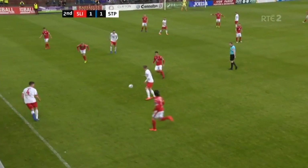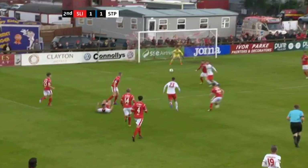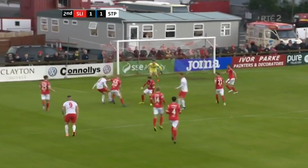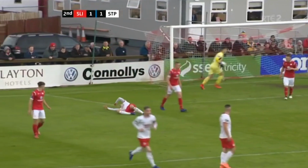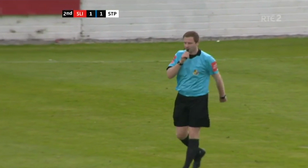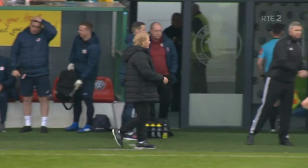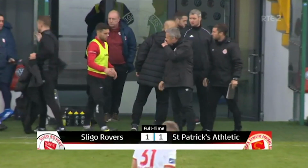Pats did get a chance to win it late on. Nice build-up play involving Drennan, Shaw and Keane Coleman, who in the end dragged his shot wide off balance. Moments later, the final whistle. Honours even at the Showgrounds. On the balance of play, probably a fair result. Sligo 1, St Pat's 1.